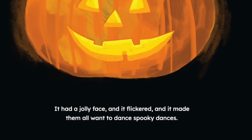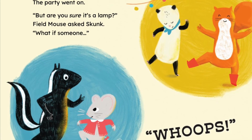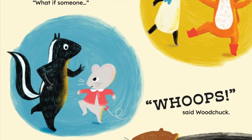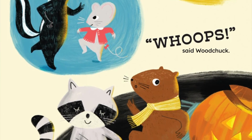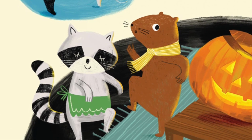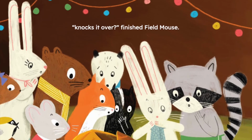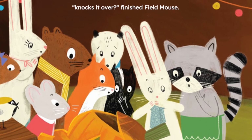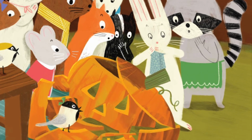That does sound like a fun party. The party went on. "But are you sure it's a lamp?" Field Mouse asked Skunk. "What would happen if someone..." "Oops," said Woodchuck. Oh no, what do you think happened to our beautiful jack-o'-lantern? "Knocked it over," finished Field Mouse. Poor jack-o'-lantern.